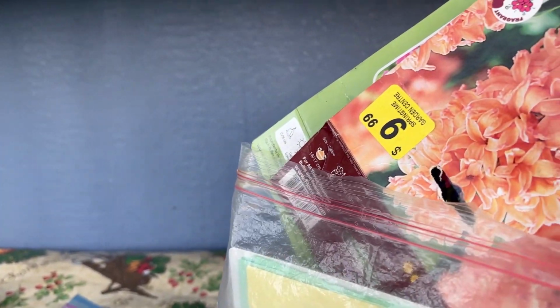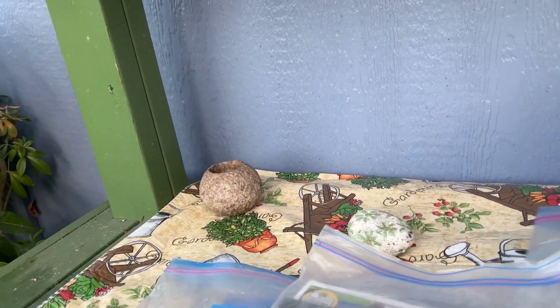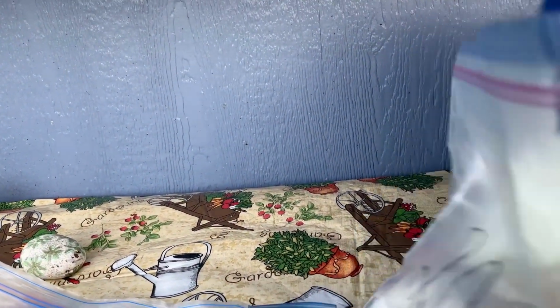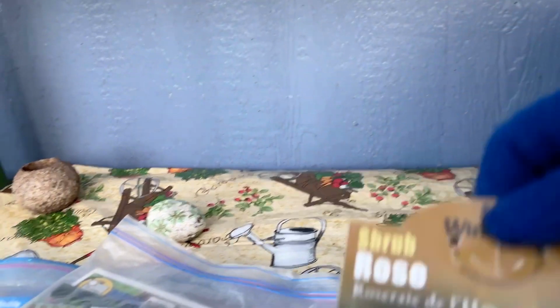These are the Hyacinths Gypsy Queen. They were put in 2023. 2022 is the year of the roses. I have planted lots of my roses.